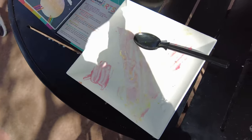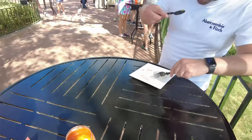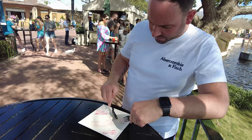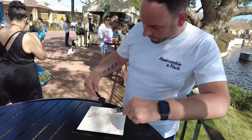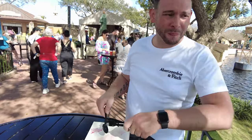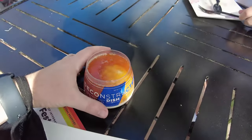Clear plate, always a good sign. That was nice. Not my favorite dessert. The cherry and pistachio dessert is my favorite so far. Like still the passion fruit. Passion fruit. But now it's time to try this.